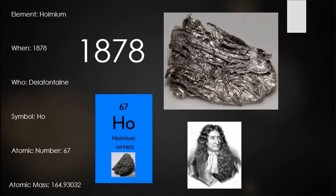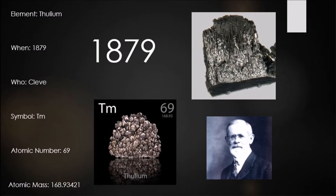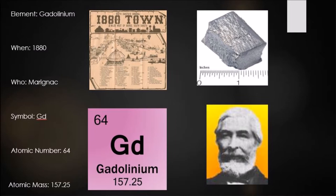Successively, holmium was found in 1878 by Delafontaine. Its symbol is Ho, atomic number is 67, and atomic mass is 164.93032. Subsequently, thulium was found in 1879 by Cleve. Its symbol is Tm, atomic number is 69, and atomic mass is 168.93421. Next, gadolinium was found in 1880 by Marignac. Its symbol is Gd, atomic number is 64, and atomic mass is 157.25.